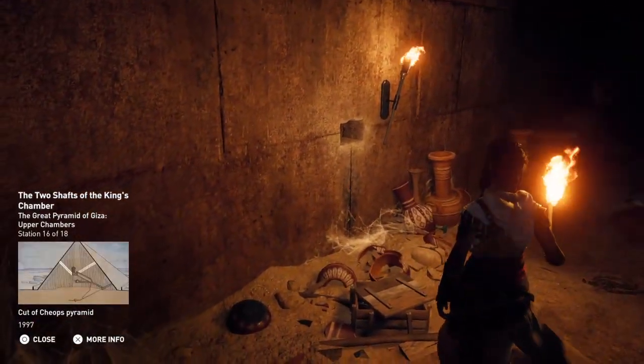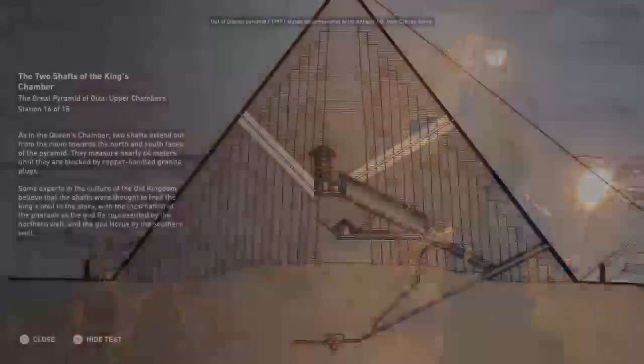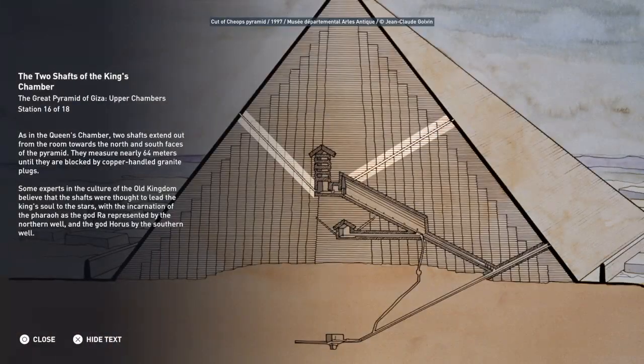As in the Queen's Chamber, 2 shafts extend out from the room towards the north and south faces of the pyramid. They measure nearly 64 meters until they are blocked by copper-handled granite plugs. Some experts in the culture of the Old Kingdom believe that the shafts were thought to lead the king's soul to the very stars, with the incarnation of the pharaoh as the god Ra, represented by the northern well, and the god Horus by the southern well.